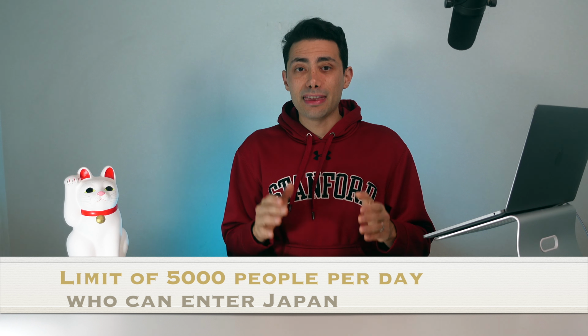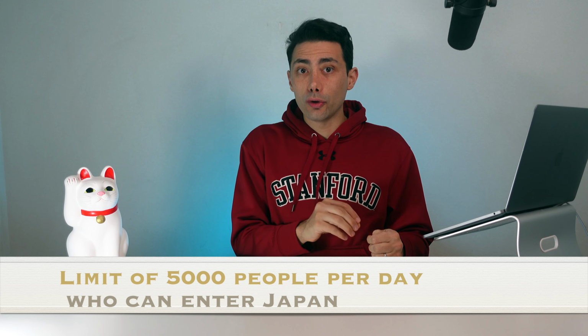It has been confirmed that at least initially there will be a limit of 5,000 people per day that can enter Japan. This includes students, interns, families, workers, and Japanese re-entrants. There are many rumors, but we still lack an official explanation on how the entries will be restricted and regulated. And I think we will only know exactly what's going to happen when the whole process actually starts next week and people start going to the Japanese embassy to get their visa. I hope that everything will be smooth and a lot of you can enter in March.